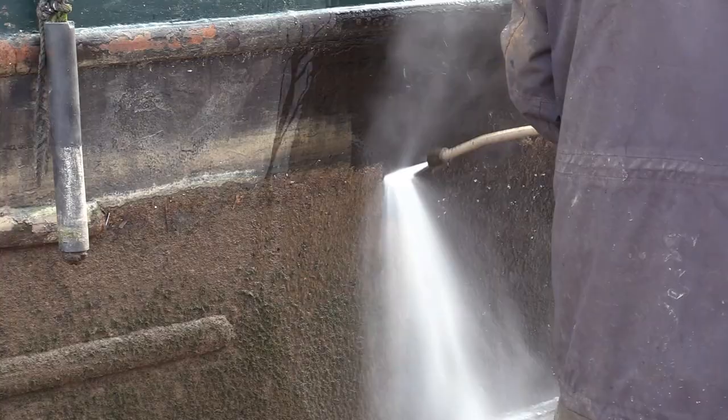Not pitting, that's just areas of blacking which have stayed on. That's years and years of good old bitumen, and anywhere that there's rust behind, it'll come off with the pressure washer.